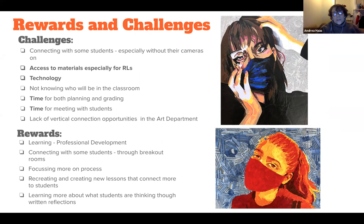Access to materials, especially for the remote learners. We've mostly been working in our sketchbooks, but with the advanced students, it was easy with the cohorts to get them their artwork, and they would carry their pieces back and forth. These are two large pieces here that are 16 by 20. With the Unity flag, there were a lot of students at home, so they were able to pick them up at the high school. And then I actually delivered materials to kids' houses who didn't have them.